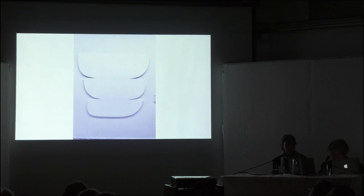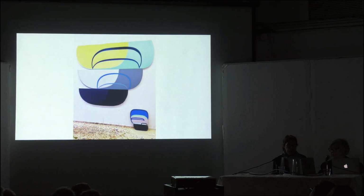I stretch canvas over the panels, since my conservator friends tell me I should never work directly on the panel. Then it's gessoed and it's ready to go. And then I work, as you can see, in different scales. So I have bigger things and then medium-sized things and then very small things.